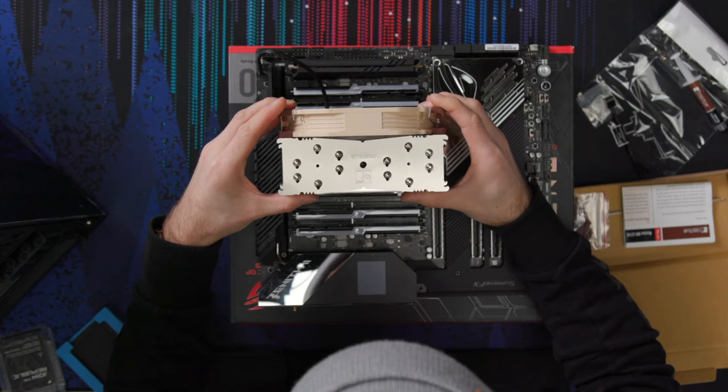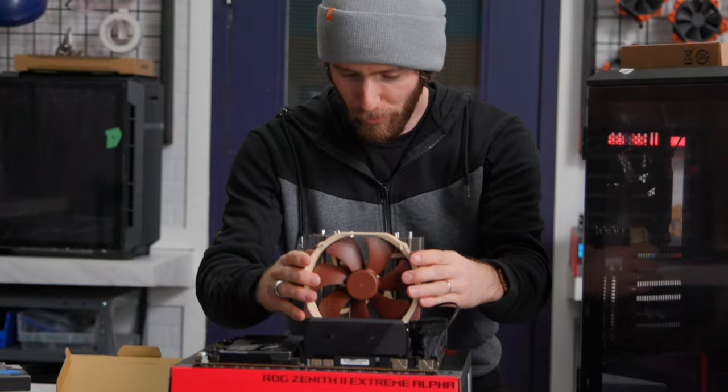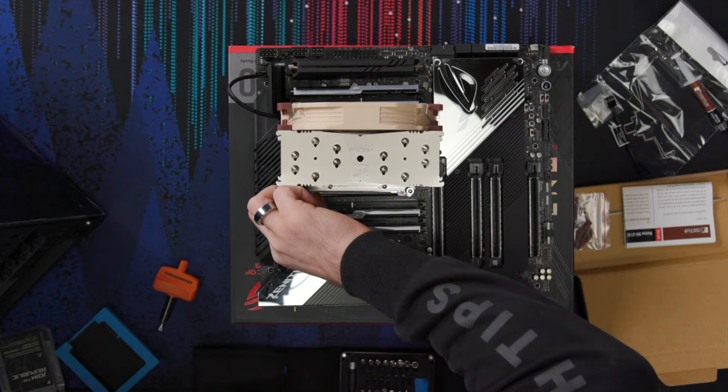All right, let's go ahead and pop this cooler on here. This is one of the things I absolutely love about the Threadripper platform. CPU cooler installation is that simple. You just throw the thing on there and then you tighten it into the existing backplate. Actually, that's just something AMD does a better job of than Intel.